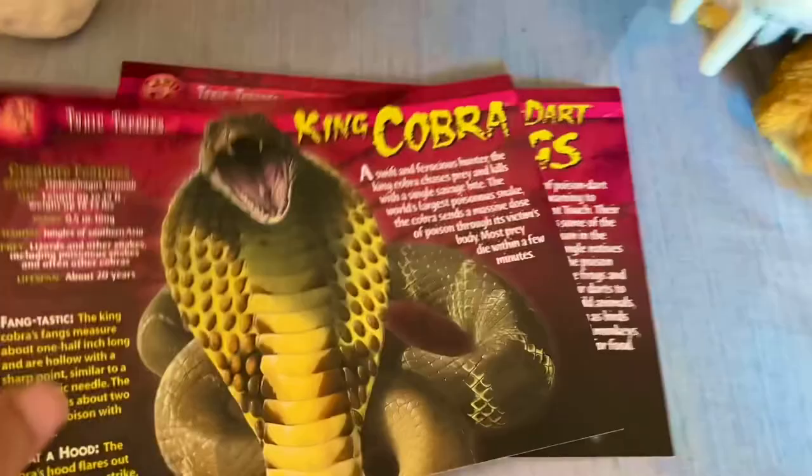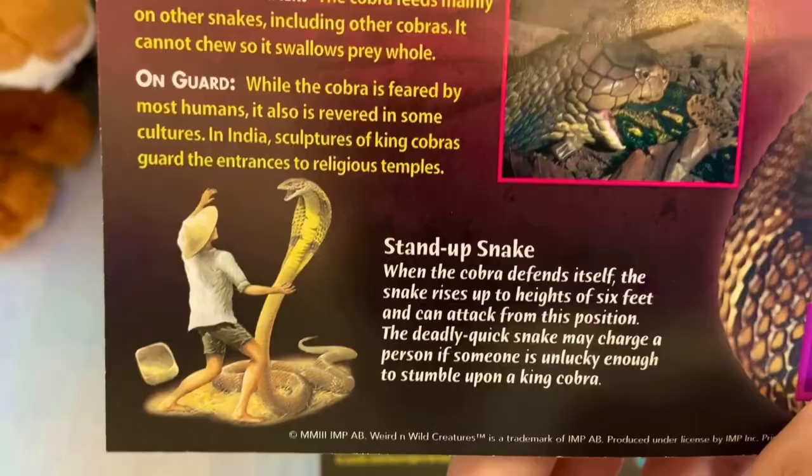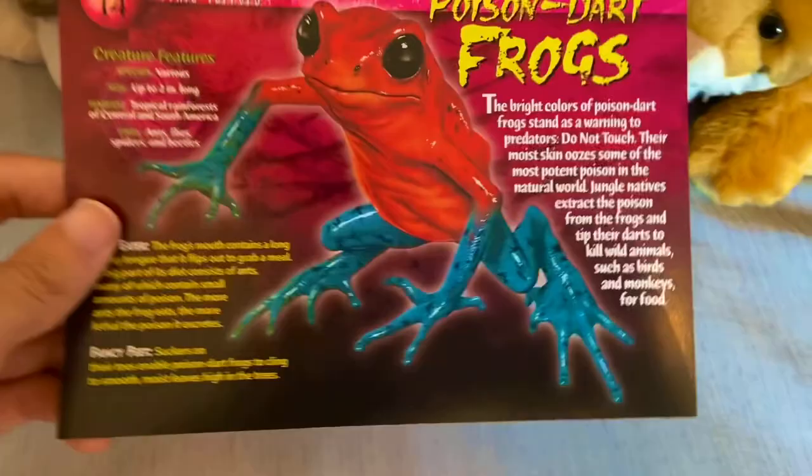And we got the King Cobra right here, it's got that impressive frill right there. Yeah, we got the King Cobra. Very massive snake, as you can see right there. Very massive, very venomous. And then we got the Poison Dart Frog right here.